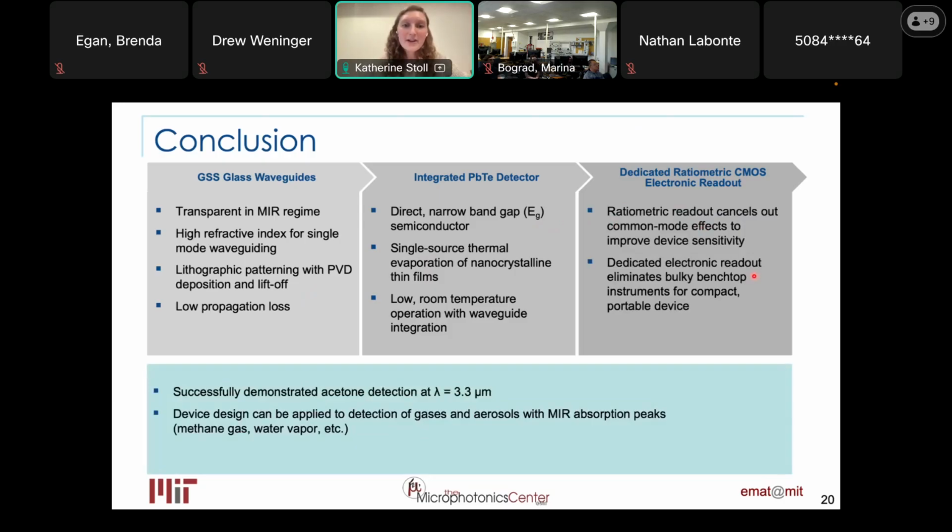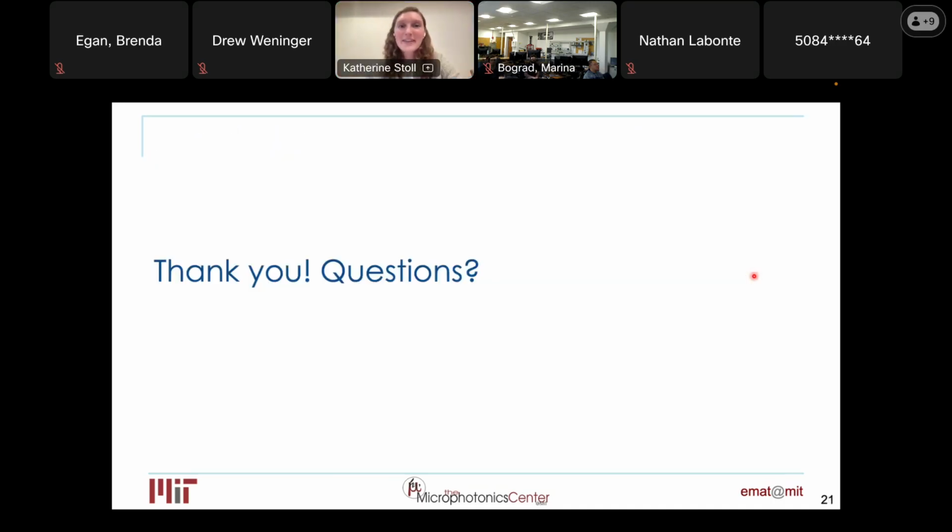And finally, with our ratiometric readout system, we're able to achieve very high sensitivity and acetone detection at our target wavelength of 3.3 microns. And I would also just like to add, in this presentation, I focused on acetone detection at 3.3 microns, but this device design could be applied to detection of many other gases and aerosols with different mid-infrared absorption peaks, such as methane gas or water vapor, and much more. Thank you for listening, and I will open the floor to any questions or pass on to Drew.